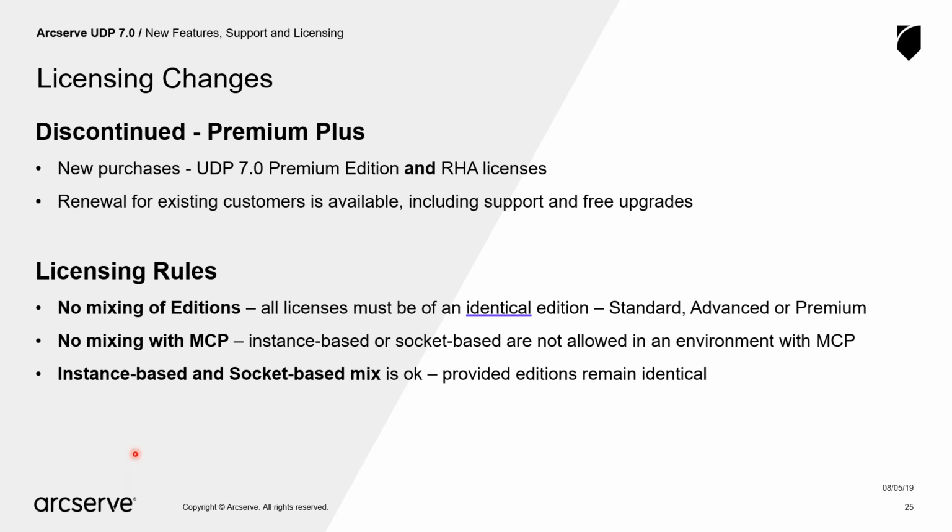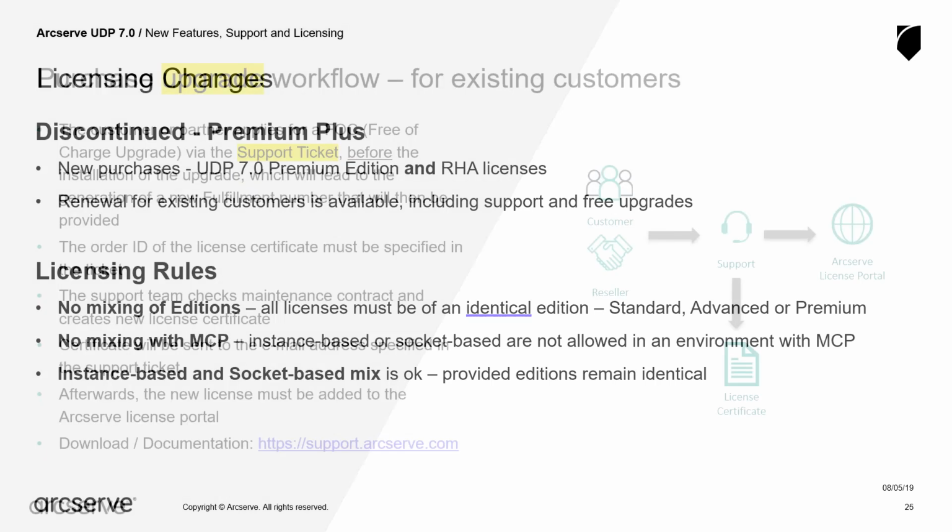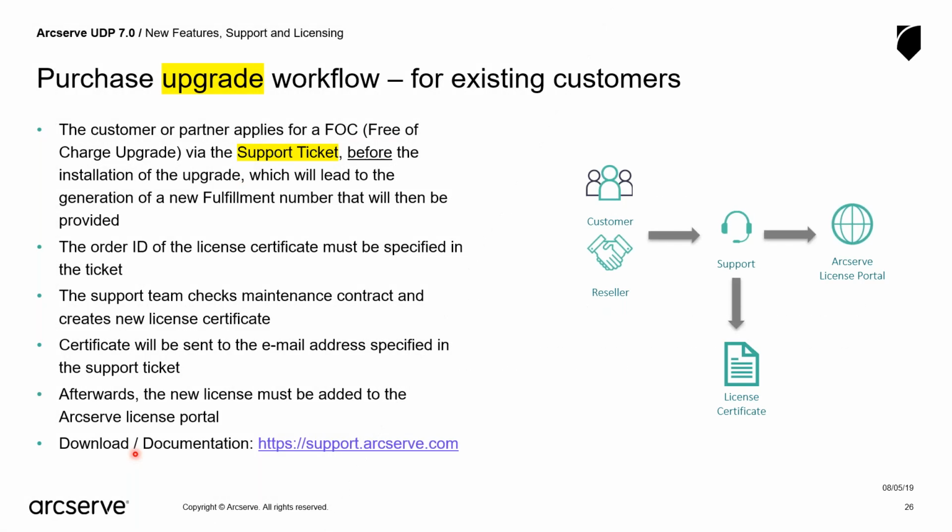To be honest with you, most of it remains the same. If you know our licensing at all, then you'll realize that's actually very few changes in terms of what we have overall. So the vast majority of things remain exactly the same. If you're unclear, by all means, speak to your local representative and they'll be able to guide you further.